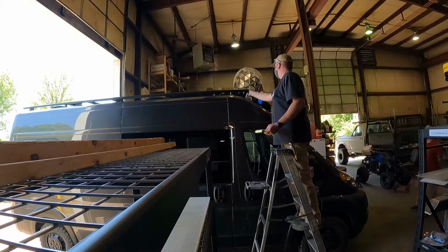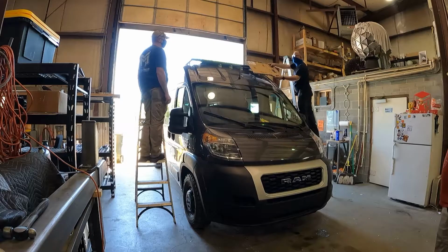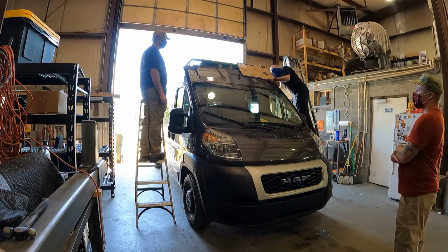Essentially, we're talking 11 or 12 by 60, about 60 and a quarter. The process started much like my own projects, using cardboard templates as a mock-up.